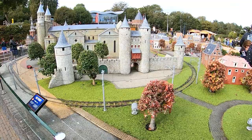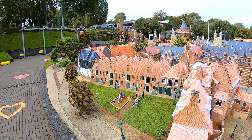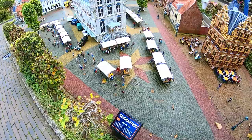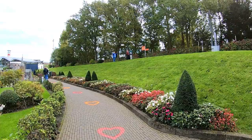These miniatures were built at a 1/25th scale model replica of famous Dutch landmarks, historical cities, and large developments. The last major renovation was completed in 2012 for its 60th anniversary. Throughout the years, it has remained popular, especially with the young children and a few old ones too, like myself.